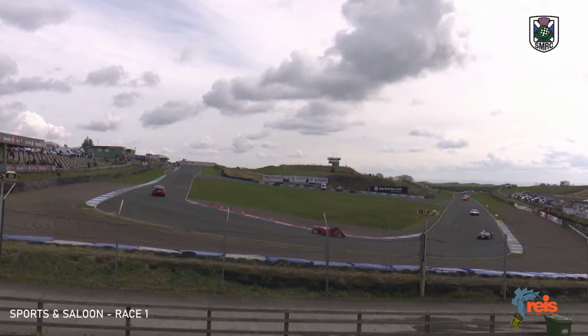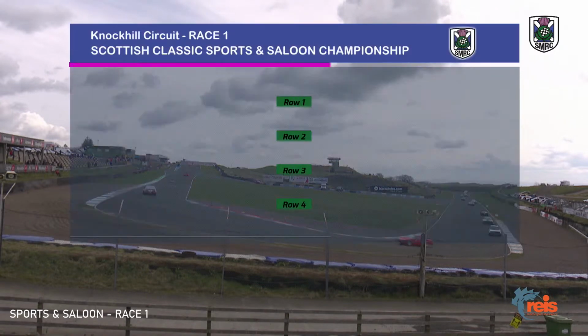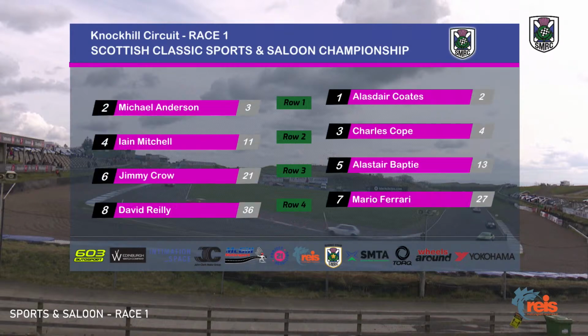But we have to divert our attention, and this is something that has been growing on me over a number of years here. So again, this is the Scottish Classic Sports and Saloons Championship in association with the Edinburgh Watch Company. Let's quickly take you through the grid then.